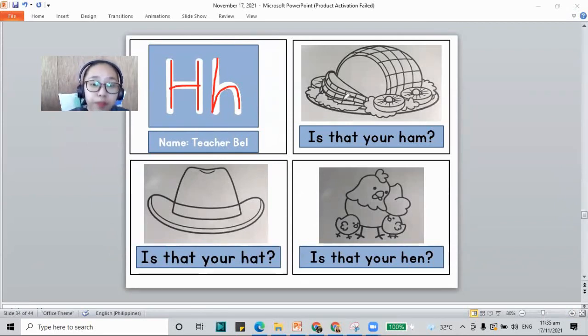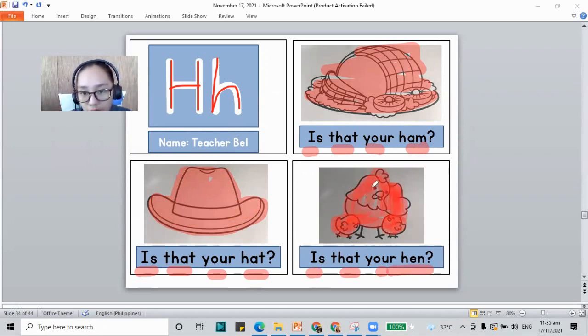Please color your pictures. The first one, is that your ham? Let's color the ham. H is for the ham. Another one, is that your hat? Let's color our hat. That's what you wear on your head. That's the hat. Next, is that your hen? This is the hen. See, the mommy chicken is called a hen.